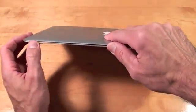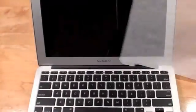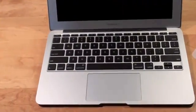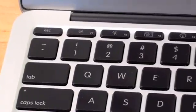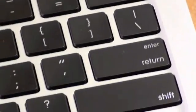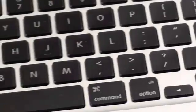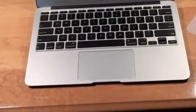There you go. There's a little piece of styrofoam protecting the screen. So here you can see the MacBook Air in all its glory. We have the keyboard, which is a full-size keyboard. The only difference here between this and the 13-inch MacBook Air is the row of keys at top, which are smaller, but otherwise the keys on the bottom are the standard configuration for all Apple MacBooks and Mac keyboards. We have a full-size trackpad, glass trackpad.